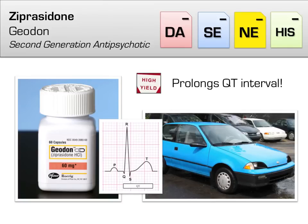Another atypical antipsychotic that we will cover is Ziprasidone, brand name Geodon. What is unique to remember about Ziprasidone? Ziprasidone has gained some notoriety for prolonging the QT interval, which is a frequently tested point. What other drug have we covered that also did this? That's right, it was Celexa, or mnemonic Celexis.